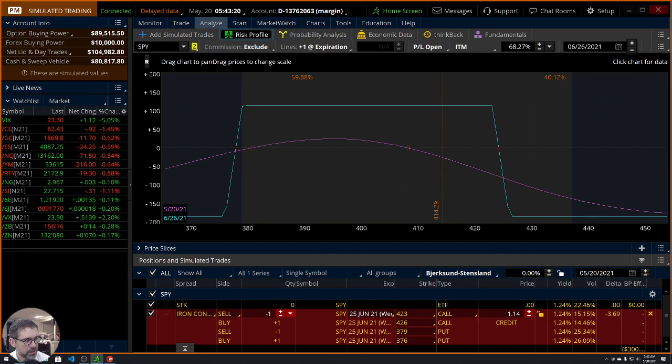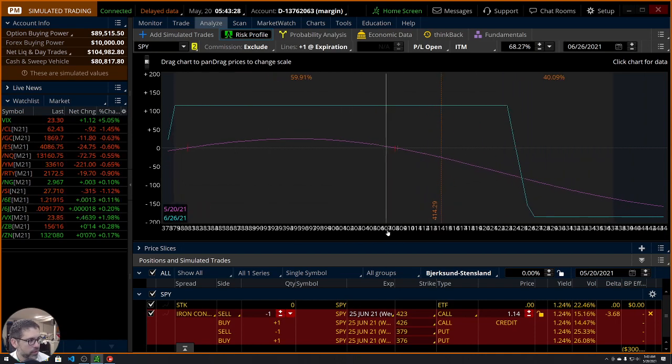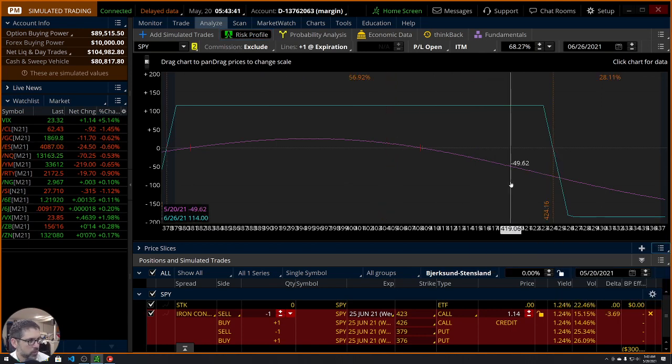Make sure the date in the top right corner matches the date that you see in turquoise in the bottom left corner. And then that gives us our expected move on the screen. Let's pull that expected move out. So we got our close to both edges. Let's set our break evens, our price slices to break even at expiration. And we're looking at a 56, or we can call it 57% probability of kicking it between the goalposts.